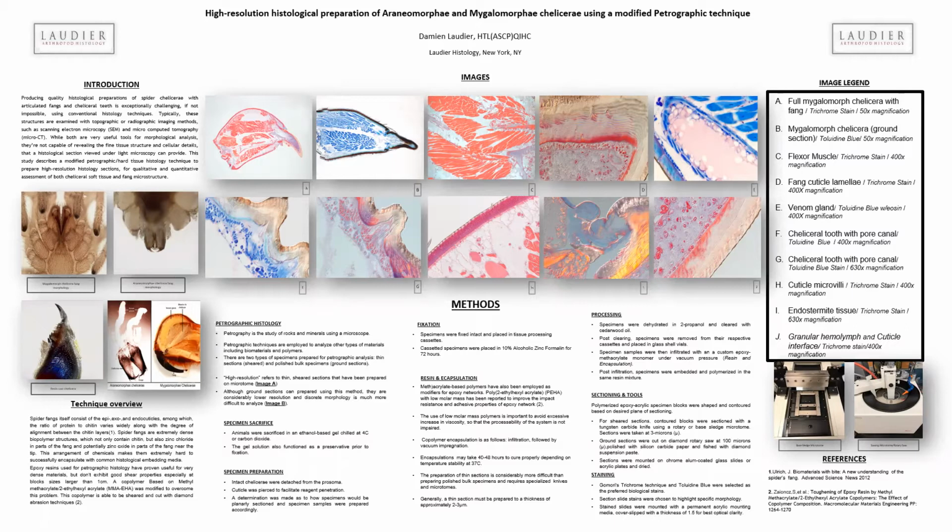Well, yeah, I have to say, when I first looked at the first couple of pictures you have there, the fangs of the spider, it was rather chilling, but I think it was very interesting, and the photographs are incredible. It's very interesting to see the makeup of, as you say, the chitinous material of the fangs and how you display them so beautifully with just toluidine blue and trichrome stain. Very interesting. What is the first thing that you'd like people to notice when they look at your poster?